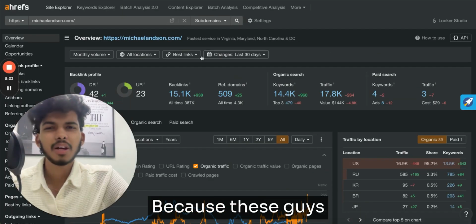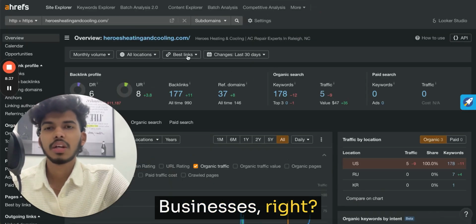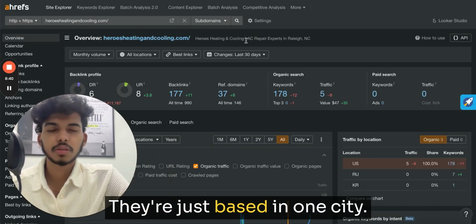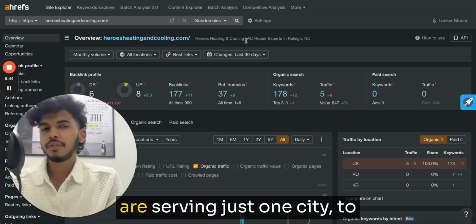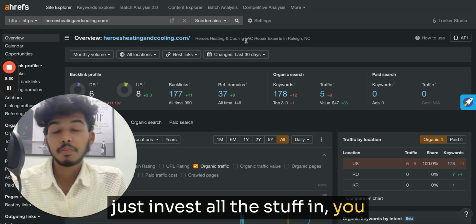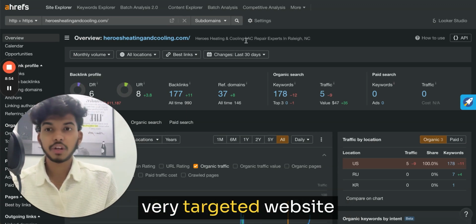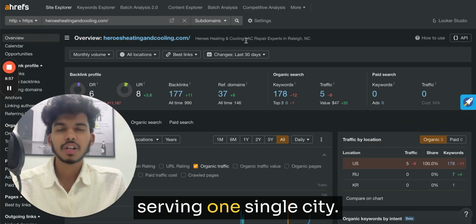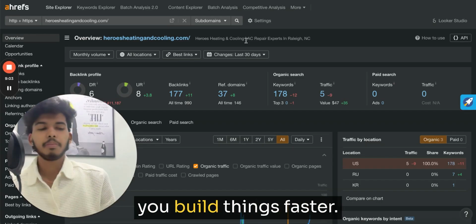Another thing is that these guys are not one-location businesses, but these guys are. They're just based in one city, they're just serving one city. But it becomes easier if you're serving just one city, to be honest, because you can invest all the stuff in building backlinks, content, and stuff like that, and having a very targeted website serving one single city. So that shouldn't be an excuse, that should rather help you build things faster.